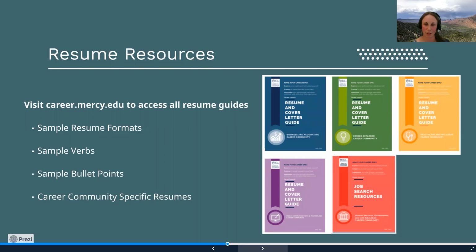And then we also have some Word document templates, I guess you could say, that you can start your resume from. However, once again, don't go into Microsoft Word and choose a resume template to work off of. A career coach won't approve that, and that is required in order to apply to jobs on Handshake.